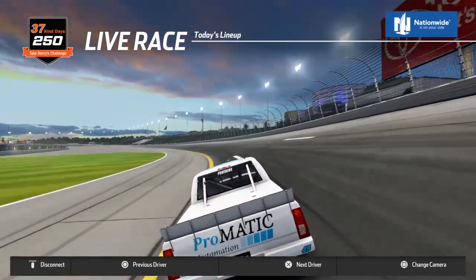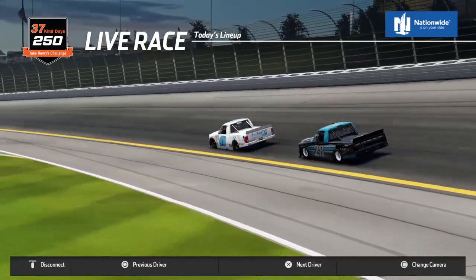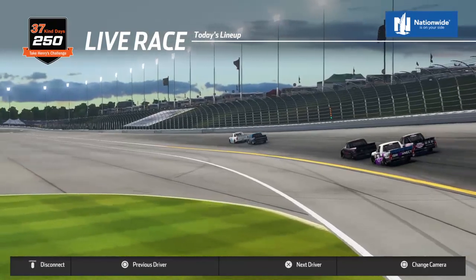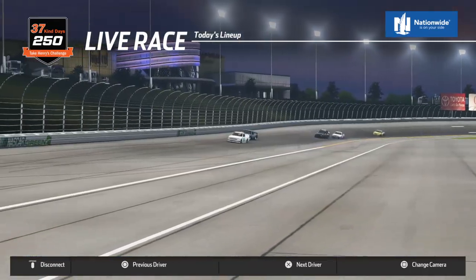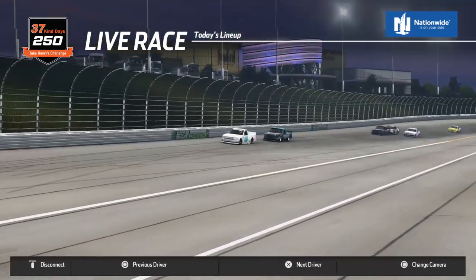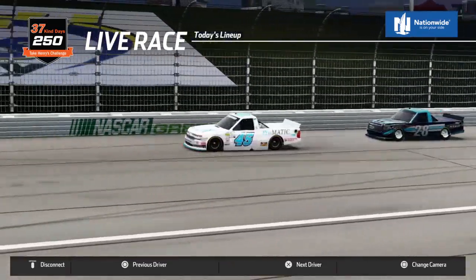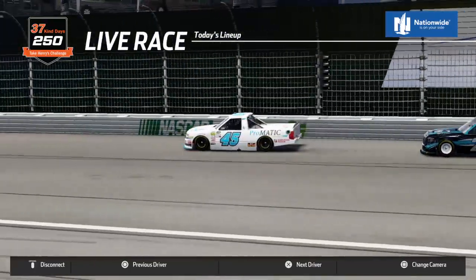Is it? PRS was able to get that run off the high side, coming off turn 4, and he'll get his first win in the Ronin Imports Truck Series. Bags will finish second. Razor Sharp third. Isn't that his first race too that he's in? Second race. I think second race.